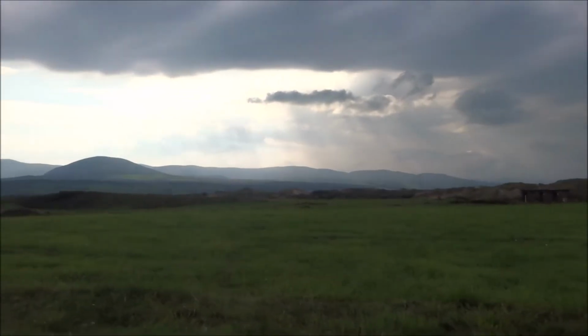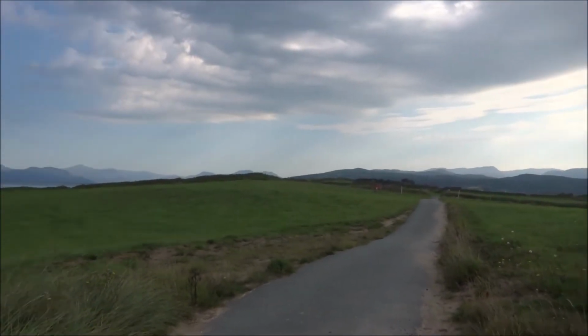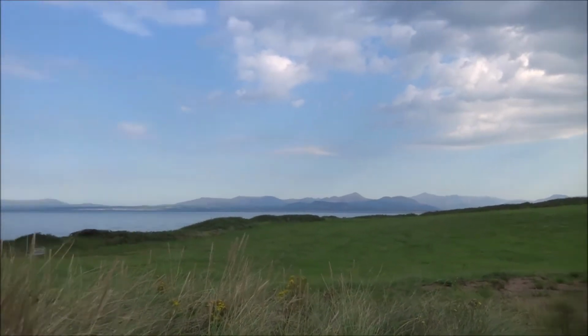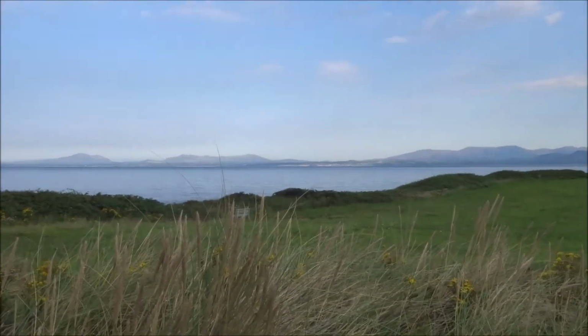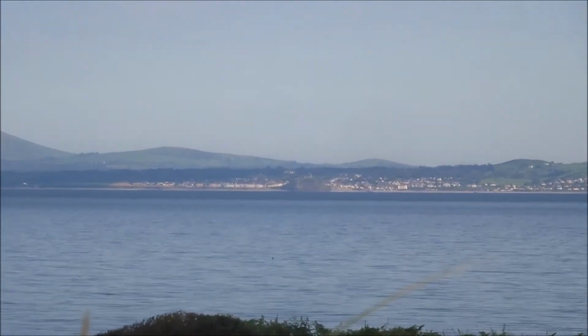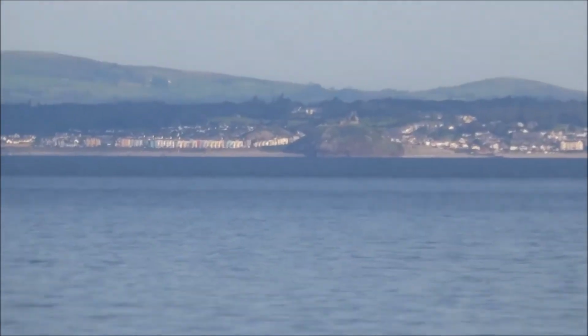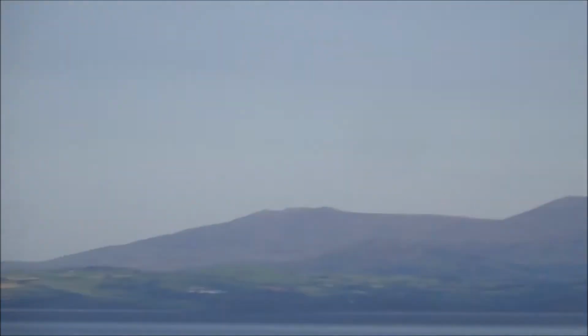As I say, there would be thousands here in August, especially an August weekend. Over there's the town of Criccieth, over Tremadog Bay, I believe it's called. Yeah, the town of Criccieth there. It is slightly hazy today.